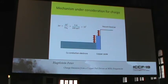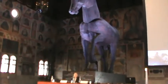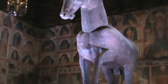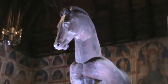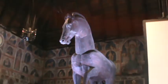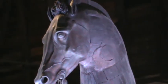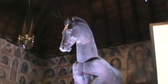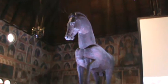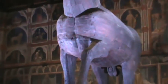Okay, so for the charge emission we were considering a mechanism that looks something like this: that perhaps we can upconvert some of the charge from conduction electron bands. Copper has an oxide on the surface, and the idea is if we could get some upconversion from the conduction bands, we could get to the oxide. Those levels are much closer to the vacuum level. And if we can upconvert, perhaps we can get some charge to come out. This is the mechanism under consideration.